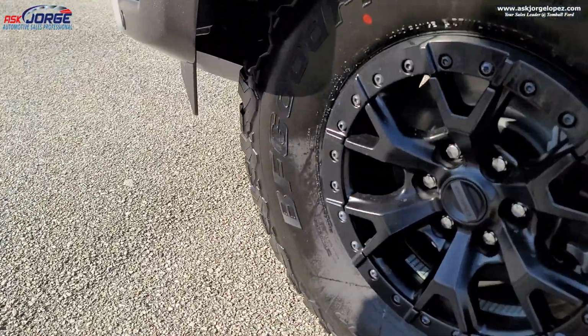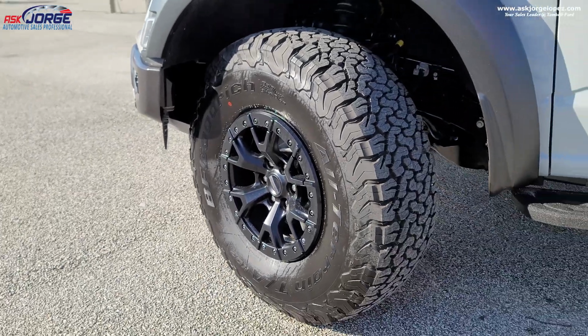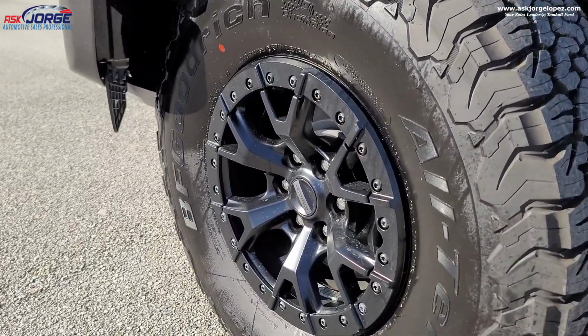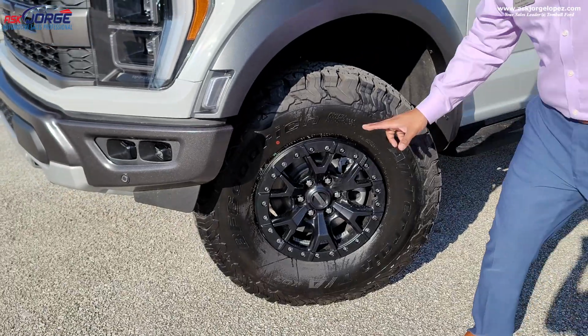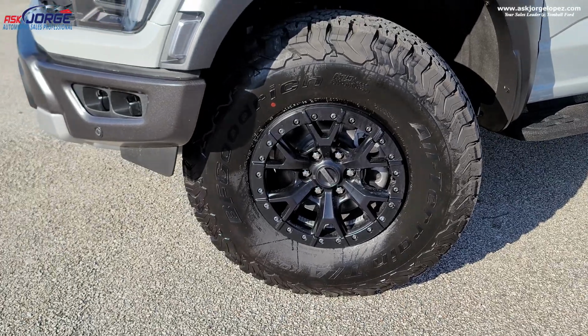Okay, well, let me show you the star of this show, and that is, bam! The 37 Performance Package comes with the 37-inch tire. These are BF Goodrich KO2s. This is a beadlock capable wheel. That's not the beadlock wheel, but that's a beadlock capable wheel.